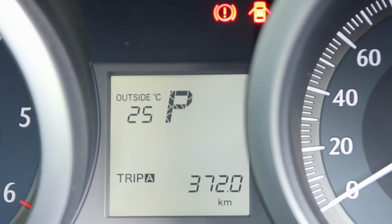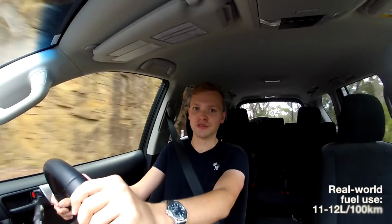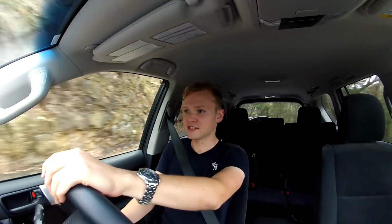When it comes to running costs, the Prado is eligible for 3 years of Toyota's cap price servicing program, which with 2 services a year caps your annual spend at $420. When it comes to fuel consumption, diesel Prados are rated at 8.5 litres per 100 kilometres, but throw in a bit of town driving and you're likely to see figures closer to 11 or 12 litres per 100 kilometres. However, with a 150 litre tank, a range of 1500 k's is certainly not out of the question.